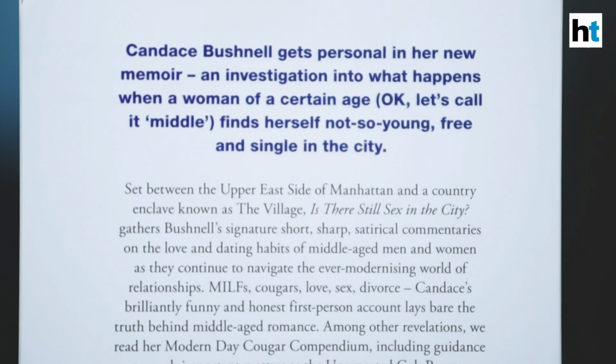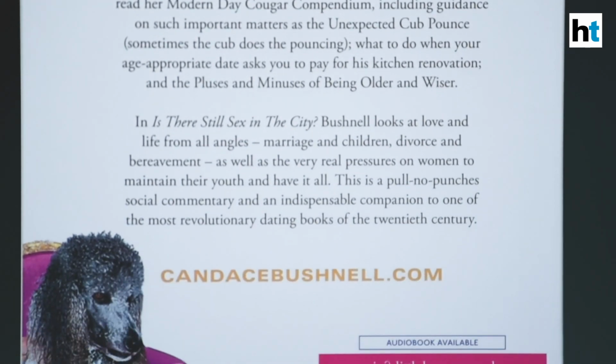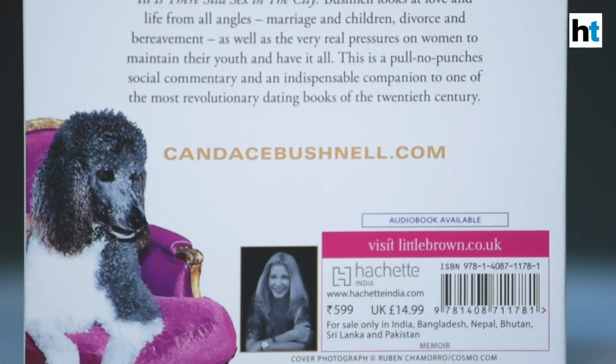Set between the Upper East Side of Manhattan and a country enclave known as the Village, Is There Still Sex in the City gathers Bushnell's signature short, sharp, satirical commentaries on the love and dating habits of middle-aged men and women as they continue to navigate the ever-modernizing world of relationships. MILFs, cougars, love, sex, divorce, Candace's brilliantly funny and honest first-person account lays bare the truth behind middle-aged romance. Among other revelations, we read a modern-day cougar compendium.